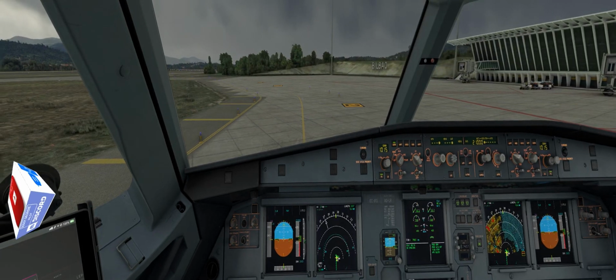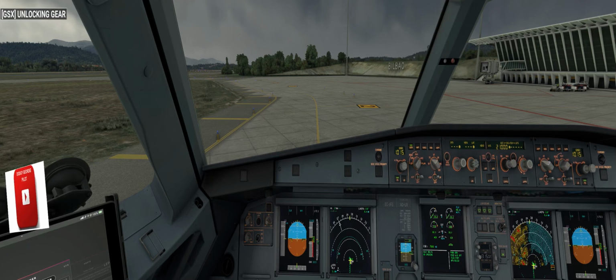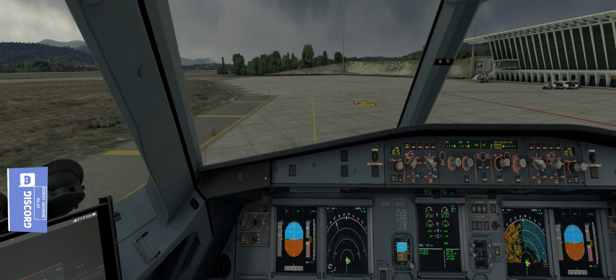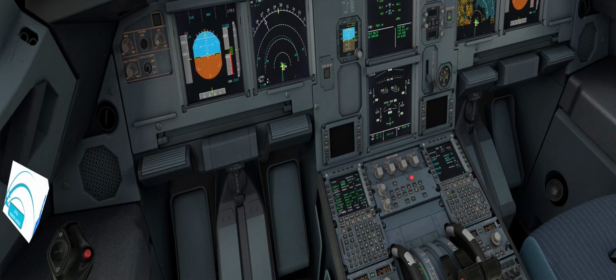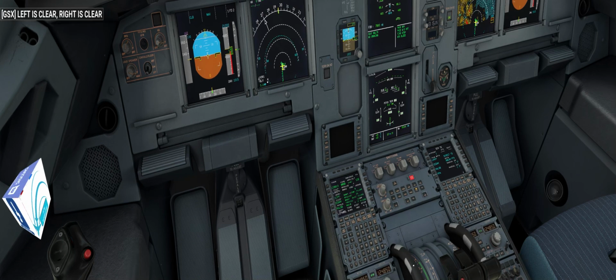Bit glitchy at this airport. I don't know if it's the scenery or if it's the simulator today. Okay. Let's wait till them are finished and we'll do our controls check. Flight controls. So we need pitch down, forgot already. 0.1. There we go. Let's do our controls check.